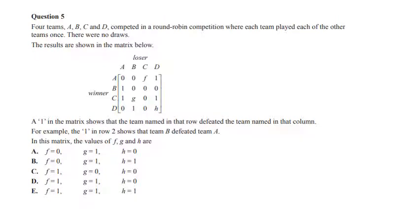Okay, so we've basically got a results matrix where you have winners and losers. Presumably you can't play yourself. So we're going to have to look at this diagonal line here. So A can't play A, B can't play B, C can't play C, D can't play D, so we should be having a 0 there for H. That automatically rules out B and E.